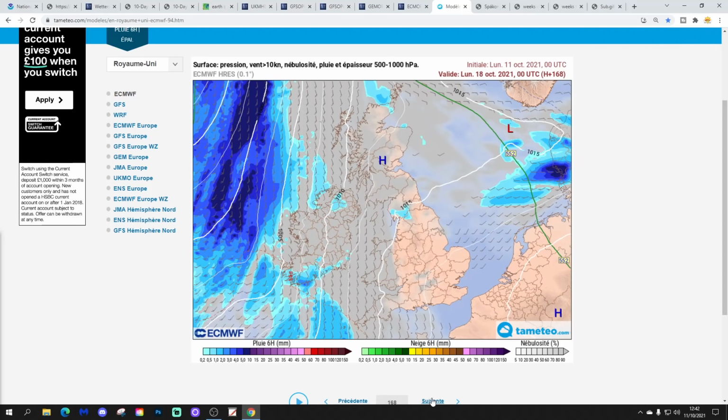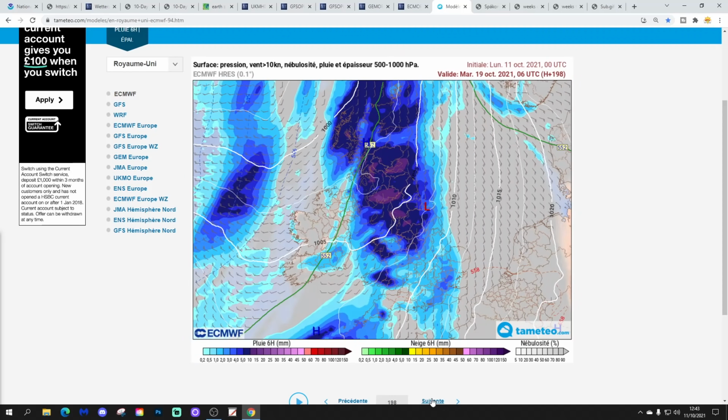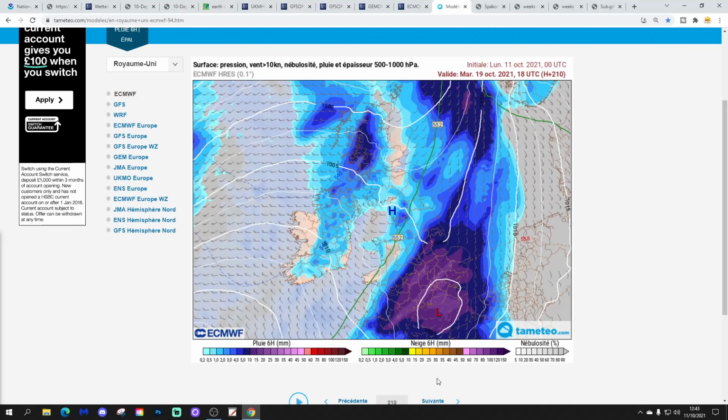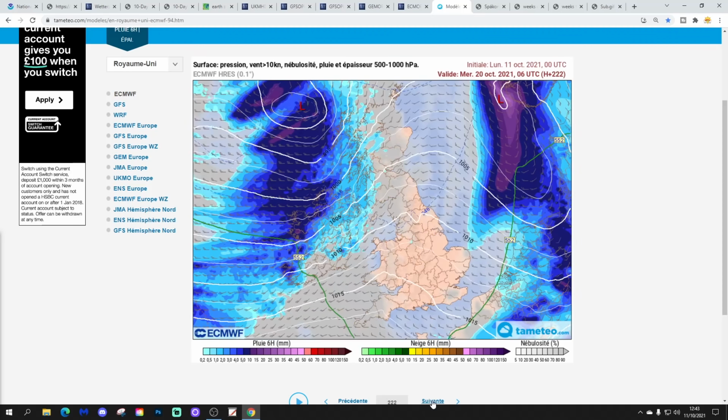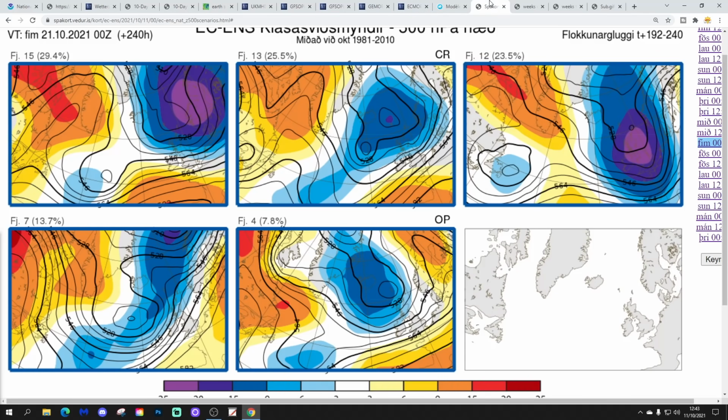Over the weekend, and into next week, it takes a long time to bring this wet weather in off the Atlantic. We eventually do, by around Tuesday next week, get a proper band of rain pushing through, but that has been put back by a couple of days. We finish up, though, looking really quite settled. This is 19th of October, when we're looking very wet then across England and Wales. So it does eventually get there, it's just been delayed by a day or two. And by day 10, we're into this push of westerly winds with rain, particularly in more northern and western areas.